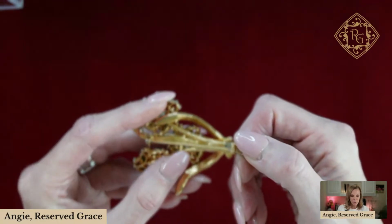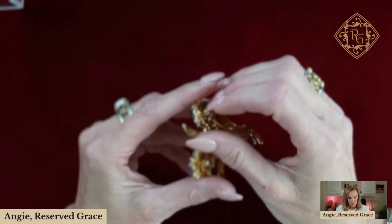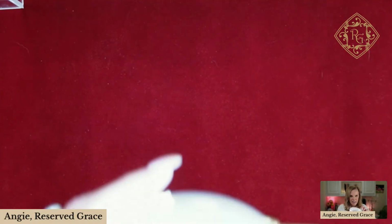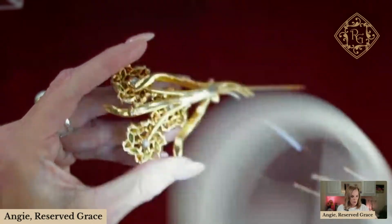This is one of those I played with for a while. This is marked Coro. I did not know this. I don't have that in the listing. I just saw it when I turned it over. Interesting. Let me double check, because there it is. Yep, there it is right there, if you can see it towards the bottom. Yep, Coro, there we go.